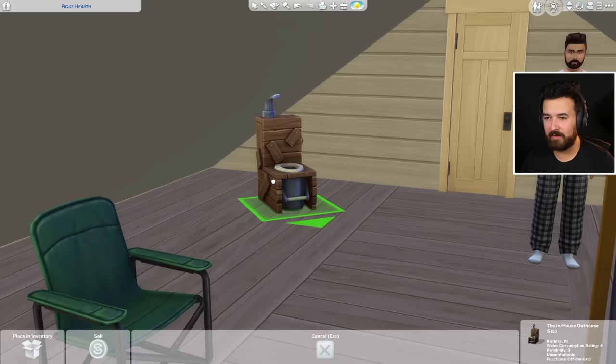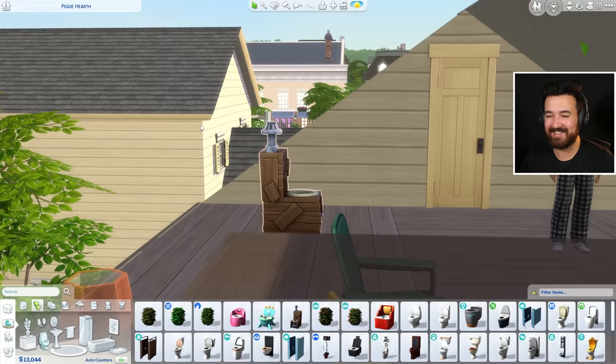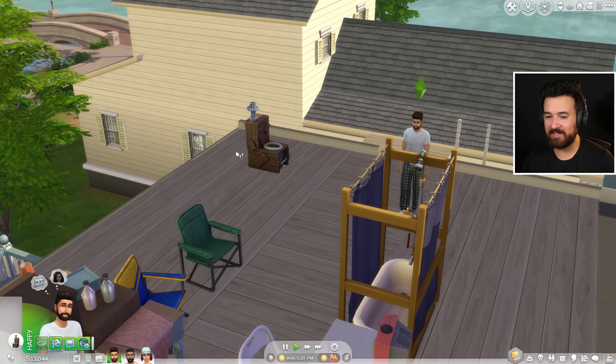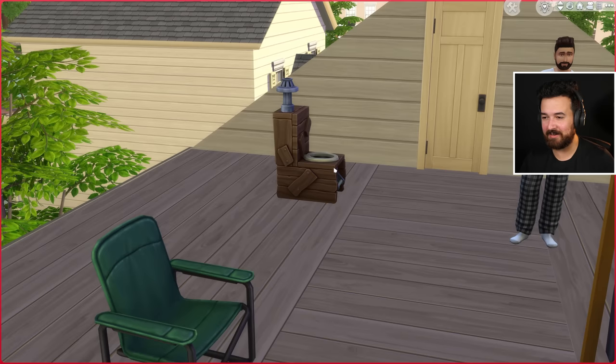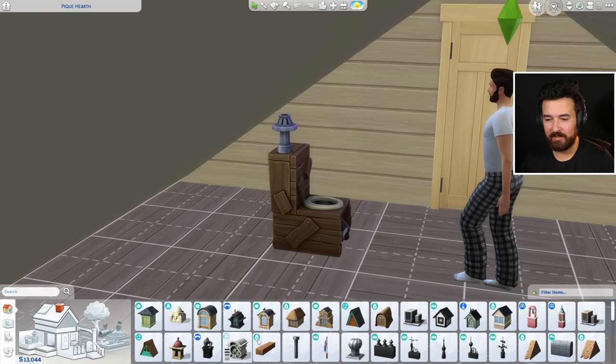Can we get the vent sticking out of the roof? I don't think we'll be able to use that. Wait, let me try. If that works, that's so funny. I don't think so though. No, he can't even get to it. He's not even trying. Okay, well, what we could do, I like this idea of installing a vent. Let me see. Can we get to this right there? Yes. Okay. Let's just pretend we have this vent.